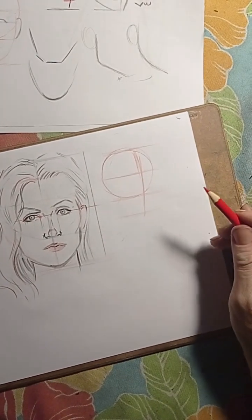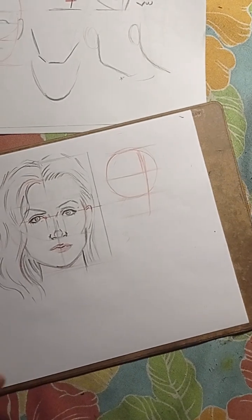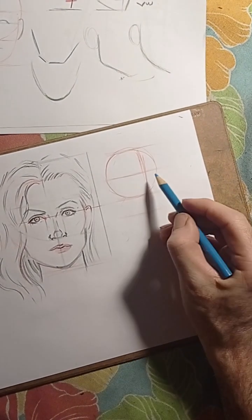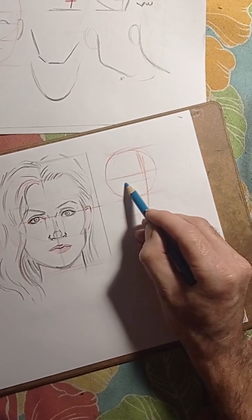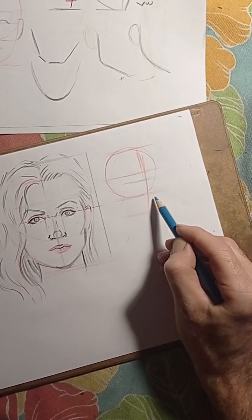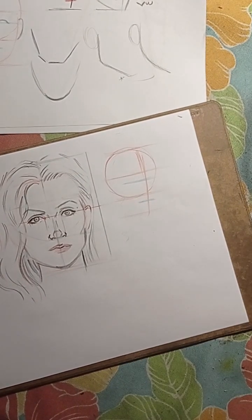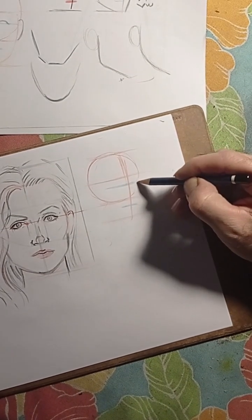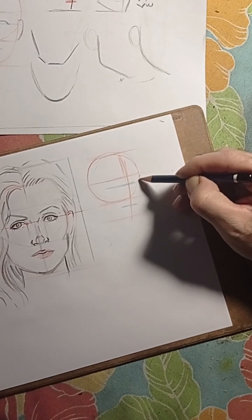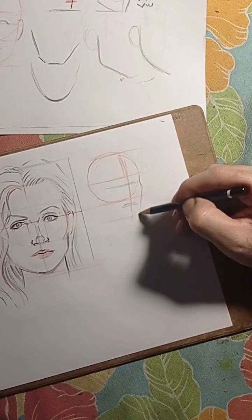And then you're going to ask me, dude, where are the eyes going to go? Very simple. I'm going to take my blue pencil and show you the difference. The eye is going to be here, people. The mouth is going to be here. So all you got to do, and I'm going to do it very lightly in pencil, is visualize the contour of her face or his face.